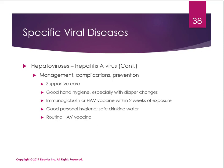Management of Hep A is supportive and trying to decrease complications and prevent further issues. Good hand hygiene is imperative after diaper changes to prevent spread of the disease, especially for child care personnel.